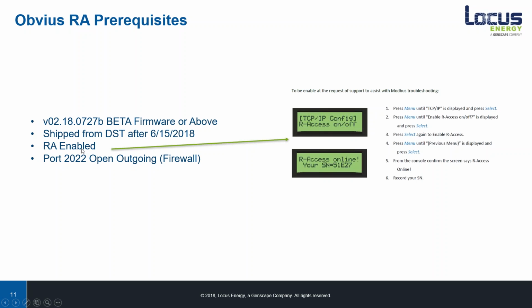And then once the firmware is actually loaded, you do need to go and enable remote access specifically. It's not on by default. We do have DST turn it on at the shop, but otherwise, if you're loading the new firmware for the first time, you'll need to go through the menu to actually turn it on through the local display, or you can log into the Obvious locally and do that, and I can show that in a future slide here in a little bit.